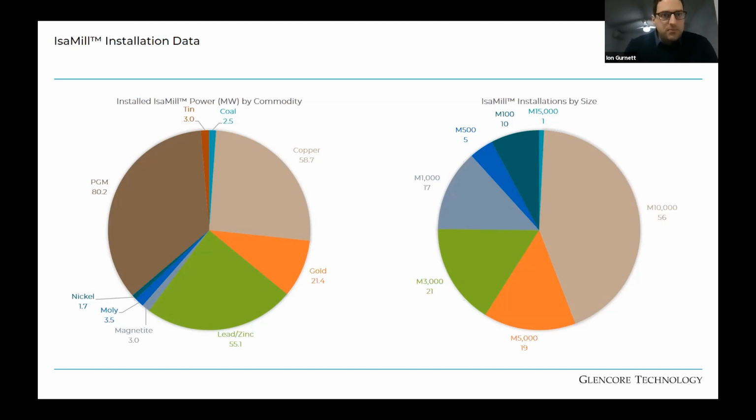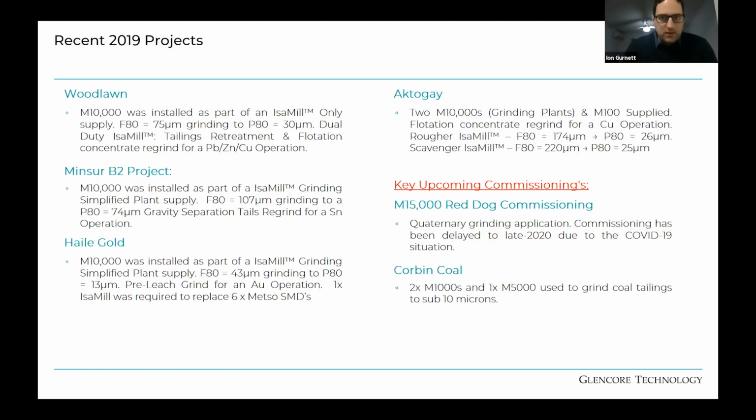Now, just to give you a bit of an update, we are constantly working and doing projects in the background, and these were some of the recent installations. Woodlawn is an interesting one, and I thought I'd go through these because it shows you the sort of projects we work on, what we supply, and it's a good indicator of what we do. Woodlawn is where we supplied only the IsaMill. This was a dual duty IsaMill, grinding from roughly 75 microns to 30, treating both tailings retreatment and a copper rough tails regrind. We worked with our client and found an optimal situation where both duties would work, and felt it was a very good installation, with good commissioning.